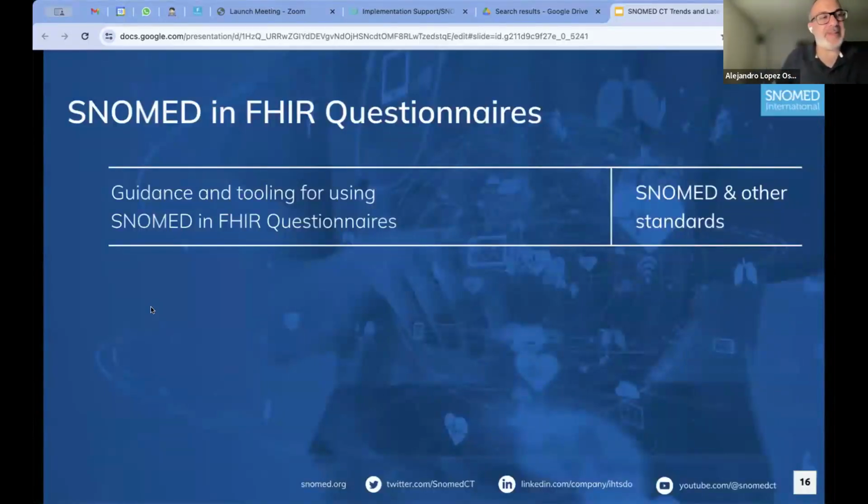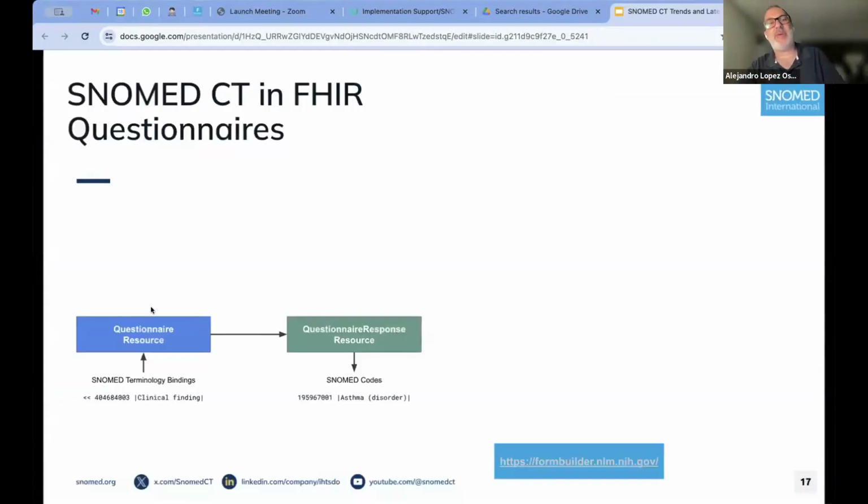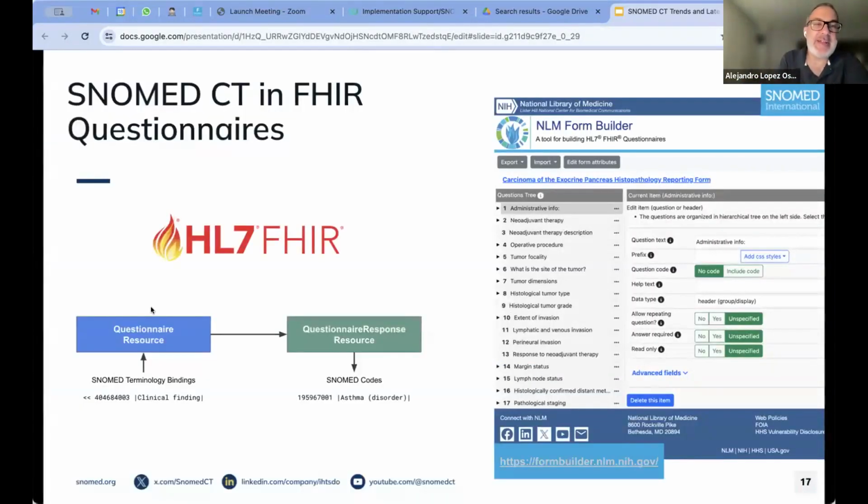The next one is the use of SNOMED on FHIR questionnaires. This was based on the requirements of many countries that are using SNOMED together with FHIR questionnaires. For those that are not familiar with it, I think Linda already worked with this with some of you at least. I know they're using it in projects and things like that.